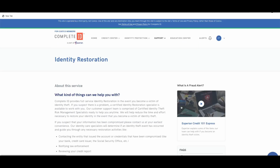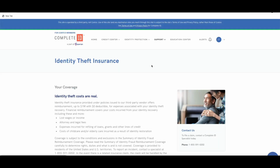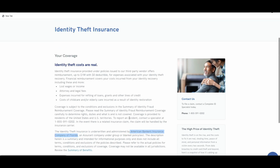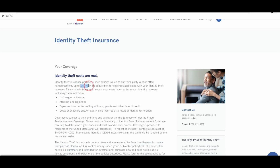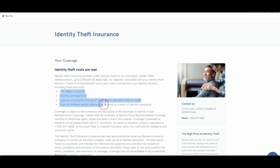It's not just like a call center overseas like you'd get with LifeLock, where you really feel like they have no idea what's going on with your particular situation. These guys really seemed quite in tune with who I am, what I was concerned about. They do offer identity theft insurance, and it's underwritten by a company in Florida, American Bankers Insurance. They offer up to $1 million with a $0 deductible for any expenses associated with your identity theft recovery, should you get that far. Hopefully you don't, and that you can see what that applies to here.